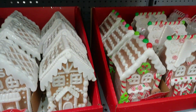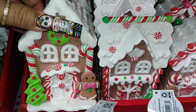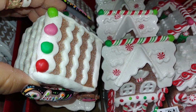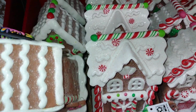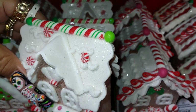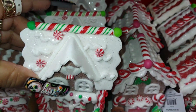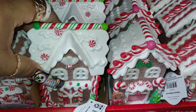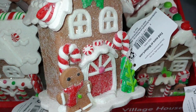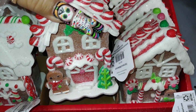And then they do have the traditional Christmas colored houses right here. There's this one with the little Gingy, little candy peppermints, candy canes, the wreath, the gumballs on top. On the back it's not decorated. And then they have this one. I like the way the roof is formed right there, like a scalloped look. So back to it. And then they have this one, with the gumballs and more of a candy cane look with the little candy peppermints. And look at the Gingy. It's a cute one right there. I like the Gingy right there.